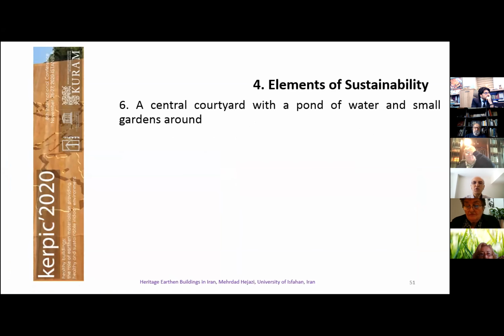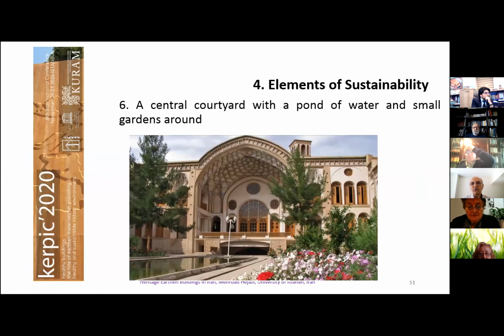hot or warm times. In traditional houses, or even in other traditional buildings, usually you have a central courtyard with a pond of water and gardens around. And therefore, it makes a microclimate. It means that when outside of the house, the temperature is about 40 to 50 degrees centigrade. In the courtyard, it is about 10 degrees centigrade less. And when you go inside to the rooms, then the temperature is between 25 to 30 degrees centigrade.